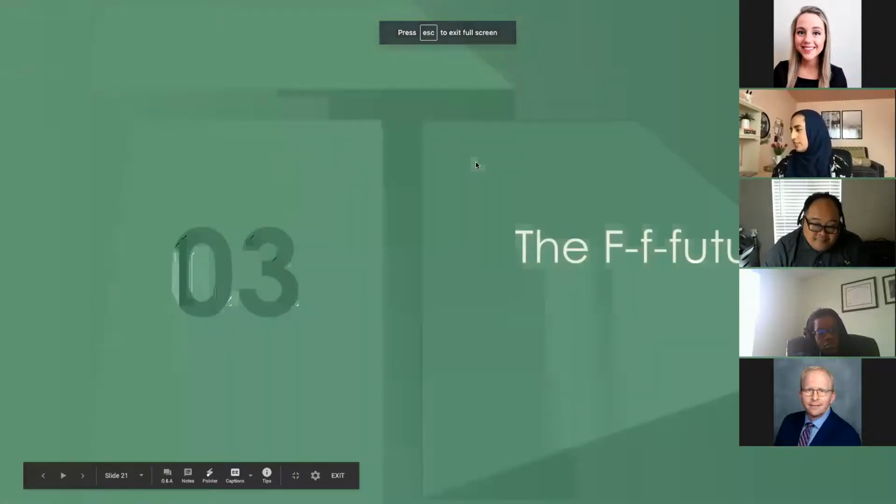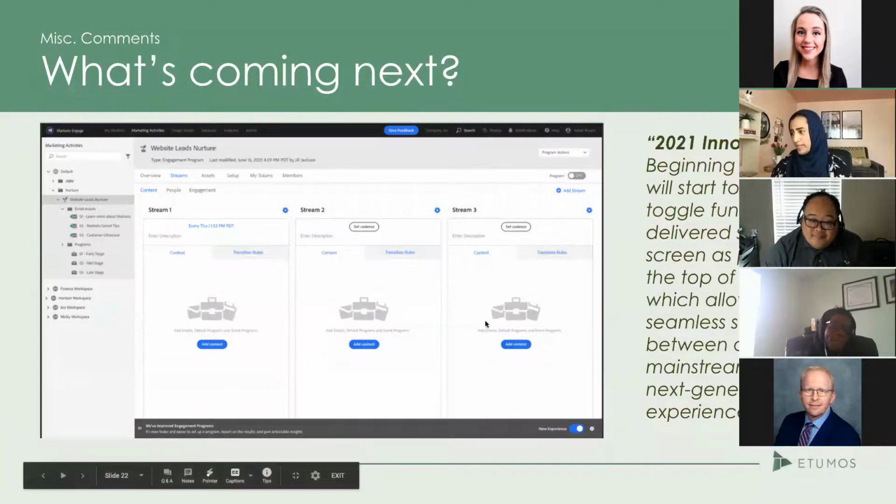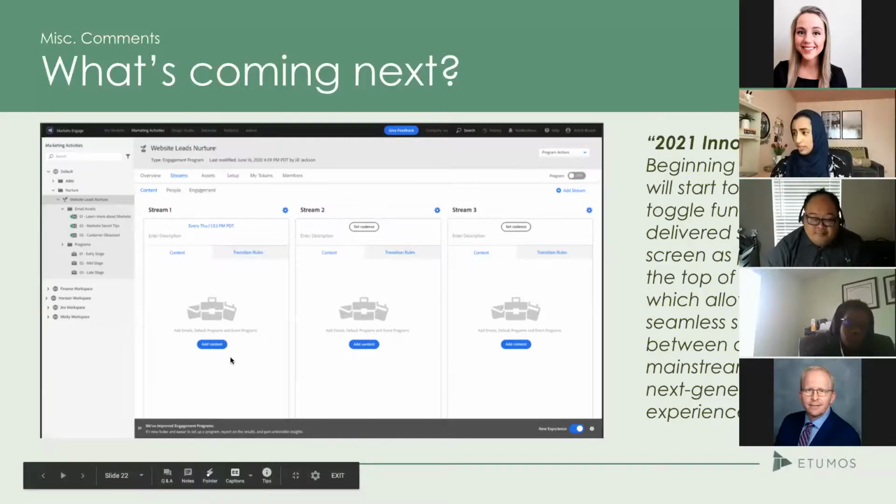And then lastly, just to wrap it up, here is what we know that Marketo has planned for the future. Going forward, they are going to try to bring the entire software to the new interface. So you can see here, for example, a nurture program has that new flat design. And then they will also be introducing a toggle to switch between the experiences. So you can just expect more of this kind of design, but then also the option to at least toggle this section back and forth.